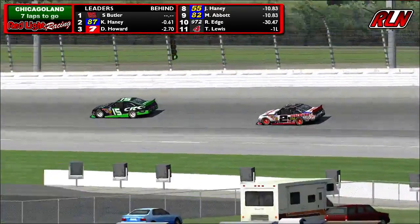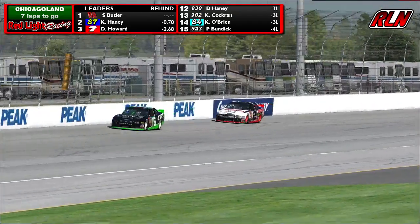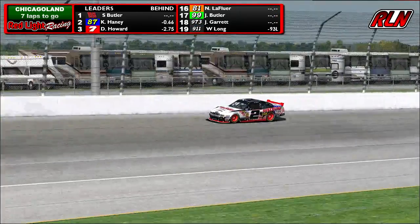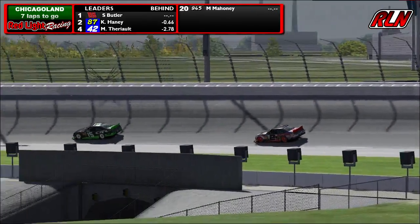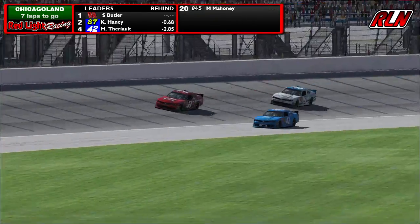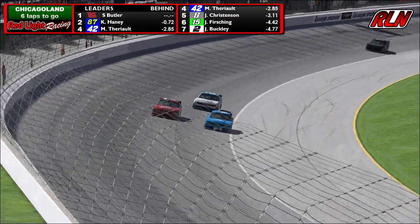And Joshua Buckley, he and John Fershing are pretty close together as well. Buckley's just had kind of a string of bad luck. You can see some damage on his car. I don't think he's gonna, he doesn't have much to get up there. We only got 7 laps to go. He did claw his way up to second at one point, though. Yeah, he was third not too long ago. I'm not sure what happened, but he must have put it in the wall or something.